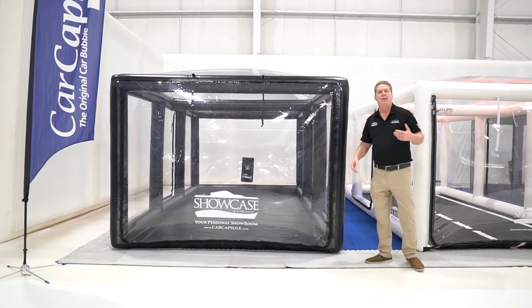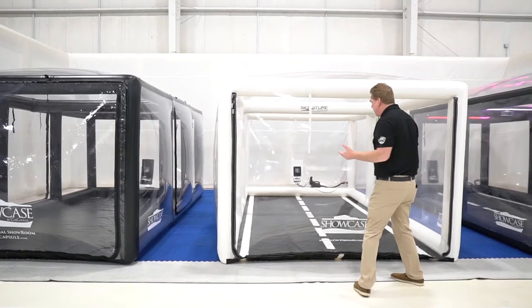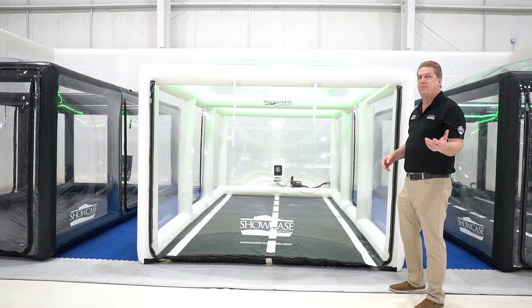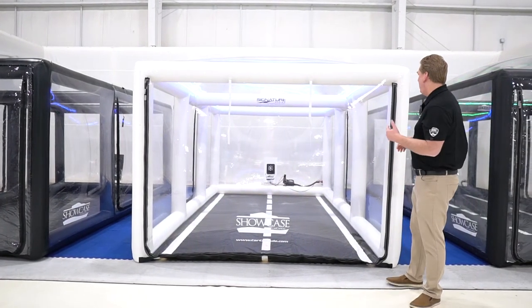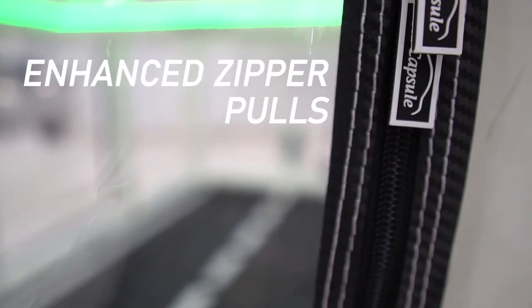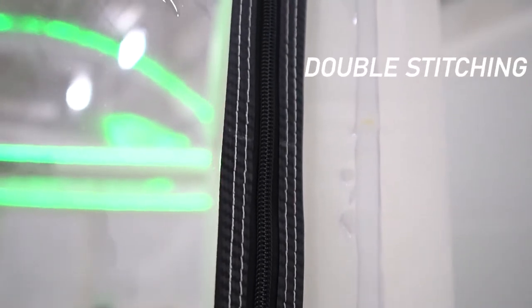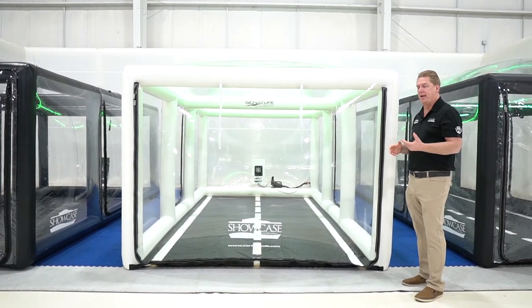Since then, we came out with our white signature series. The white signature series debuted a few years later, and we won more awards, coming in first place at the NSRA Nationals. So what's different with this one? Simple. We have our carbon fiber look floor with a road design, it comes with the LED light kit, and we have our white double stitch zippers, but we improved the zippers. It's a wider zipper, so the zipper never gets stuck. Now that is also on our original one too. So we've constantly improved our products.